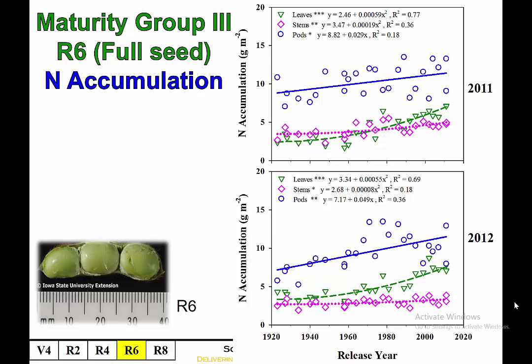There we go. So we did all these growth stages, but for the sake of today's talk, I just want to really drill down into this R6 a little bit later. Partition it down to here: in blue is going to be our pods, stems are going to be the pink, and then in green is going to be our leaves. Across the bottom axis, the X is your old lines, 1920s, to the 2011 line.